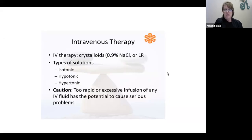Let's talk about intravenous therapy. There's different things. We have crystalloids, which is fluids, and we have colloids, which is blood products. So we're going to talk about crystalloids right now. So there are three different kinds of fluids we can give, and it's so important that you understand this. There's isotonic, hypotonic, and hypertonic.